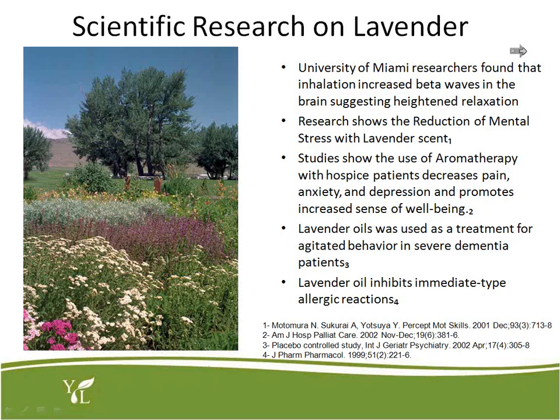The French scientist René Gattefossé was the first to discover lavender's ability to promote tissue regeneration and speed wound healing when he severely burned his arm in a laboratory accident. Today, lavender is one of the few essential oils to still be listed in the British pharmacopoeia books. It's antiseptic, antifungal, and analgesic. It actually reduces blood fat cholesterol, and it combats excess oiliness or sebum on the skin. So this is great for teenagers if they're having acne problems. Just take a little dab on your finger and put it on those breakouts.